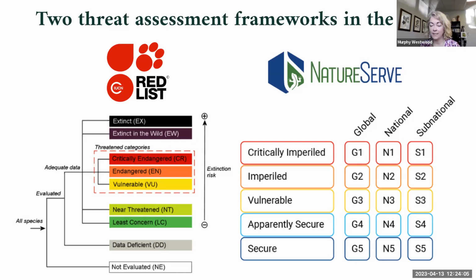You can also run the system at a national level and get just the extinction risk for those populations present, for example, in the United States. And then there's a subnational level. That's a very commonly used feature of NatureServe. In the US especially, we do that at the state level. So you may have heard that something is state endangered in your state. That would be a NatureServe assessment at the subnational level. So something might be critically imperiled in the state of Georgia, like an S1 assessment of critically imperiled in Georgia. But in Florida, maybe it's not critically imperiled, maybe it's just vulnerable, an S3 in Florida. So that's the full picture of what NatureServe's assessment platform does.